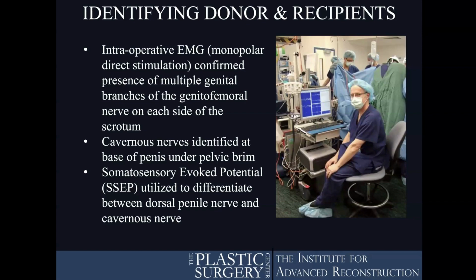And likewise, I do a similar type of approach to differentiate the cavernous nerve from the dorsal penile nerve, which is a sensory nerve on the top of the penis. I use that, and it's a real big help to really confirm which nerves are there.